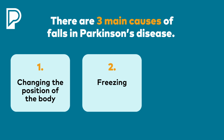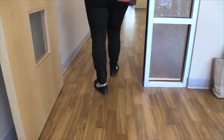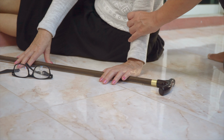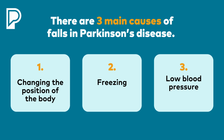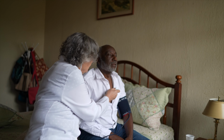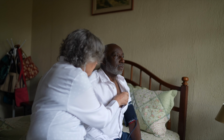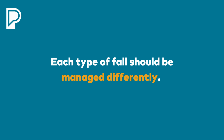A second common type of fall is one that occurs when the feet stick to the floor, or freezing. So the person's body is going forward, but their feet don't move forward, and people fall forward onto their knees and onto their outstretched arms. The third type of fall is one that occurs when the blood pressure is low, and this fall may actually be a faint, or people are losing consciousness very briefly. Obviously, these three types of falls have different ways in which you try to manage them.